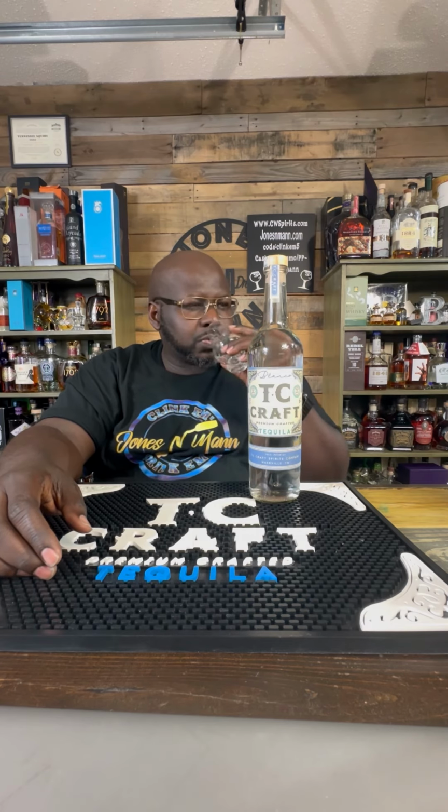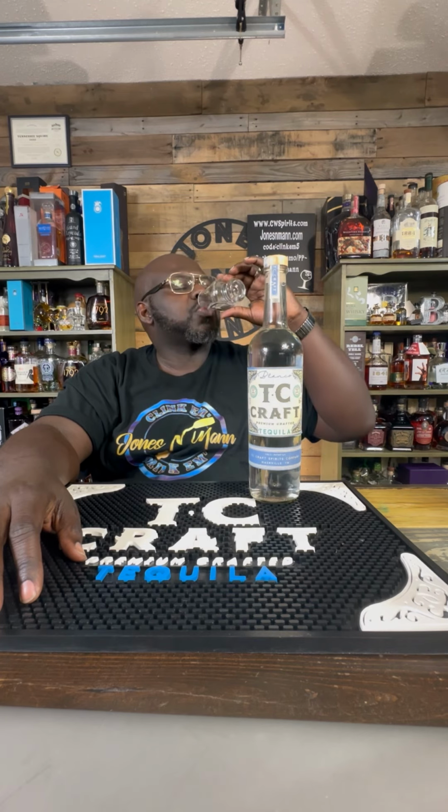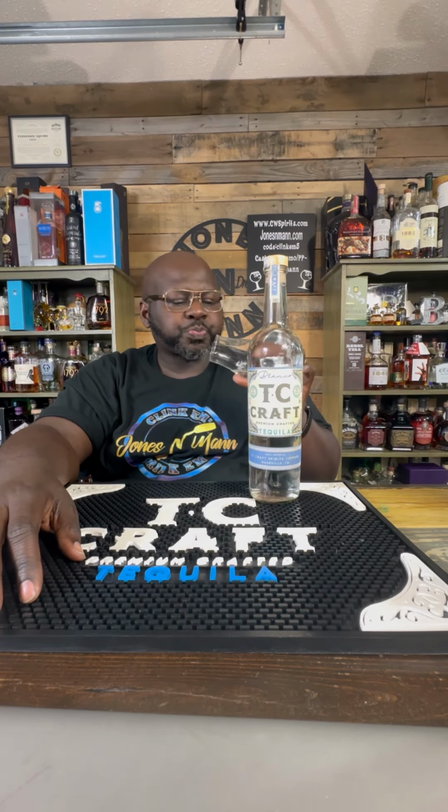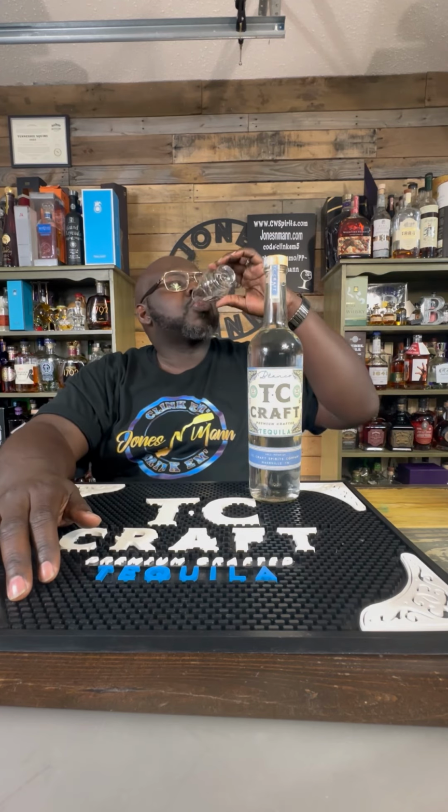On the nose, you get a little cooked agave, slight little maybe citrus, and some earthy herbalness. Let's give it a taste. Wow, that is almost lemony kind of cooked agave and very soft and easy on the palate.